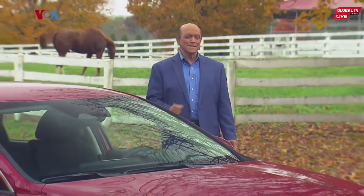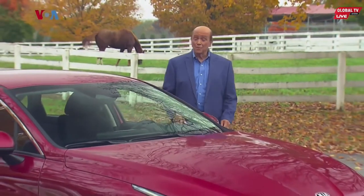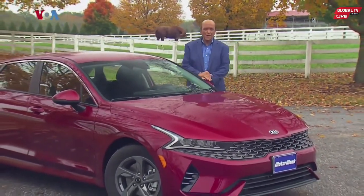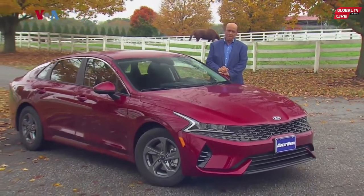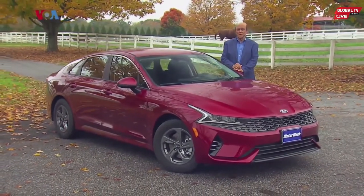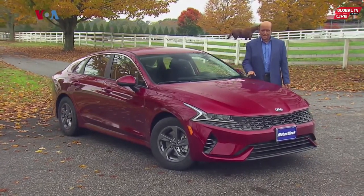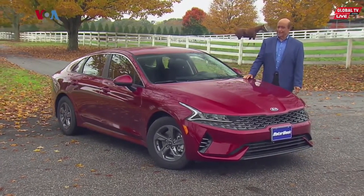Times are certainly tough in the midsize family sedan segment, but rather than abandon it, Kia is deploying a rather interesting strategy. They're turning away from the Optima and all of the momentum it's built in recent years and launching an all-new K5 midsize sedan. So let's find out if that's a good idea.